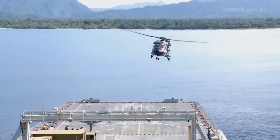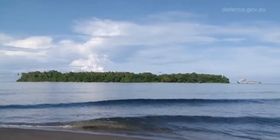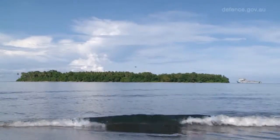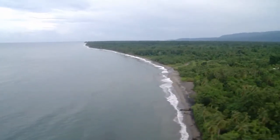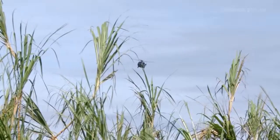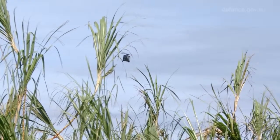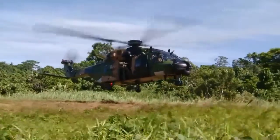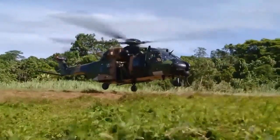This Australian Defence Force MRH-90 helicopter has become a familiar sight over the district of Torokina in Bougainville. Launching from the flight deck of HMAS Choules, the MRH-90 provides critical support to Operation Render Safe 14, particularly to the multinational Explosive Ordnance Disposal teams.